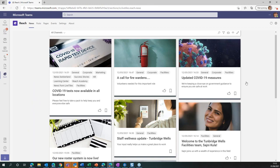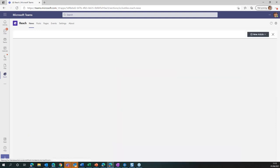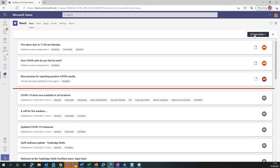But what I have to do here is Megan. She has 3 tasks that she needs to carry out here this morning. She, first of all, needs to send a company-wide announcement because we've got some great news that we want to share with everybody, everywhere within our organization. So she's going to manage news and she's going to create a new article.